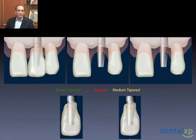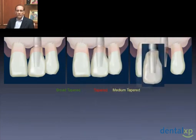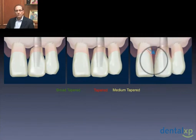If we take the tapered and place it, notice how this is too much of a taper. It does not give enough support and guidance to the soft tissue, so we end up with open triangles here. If we use a medium taper in a situation like this, we might end up with a better situation. Again, that widening of the base and widening of the contour helps to support the interproximal tissue and guide the papilla. But there's still some space.